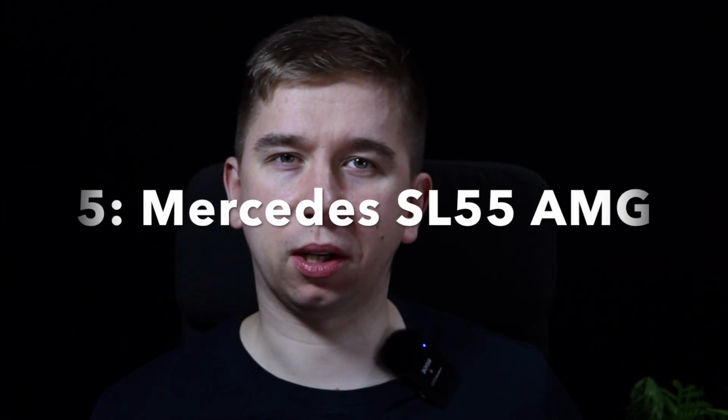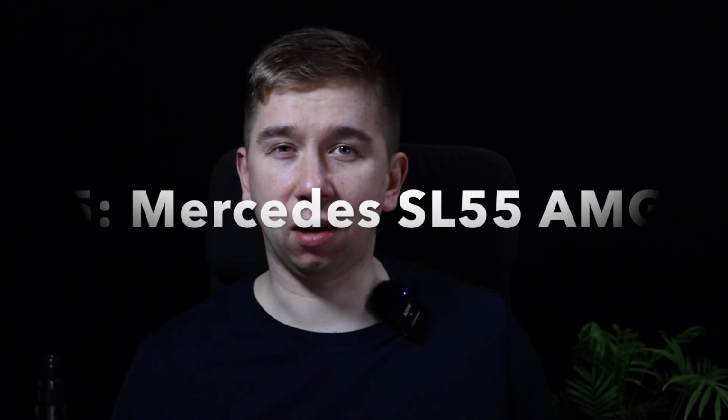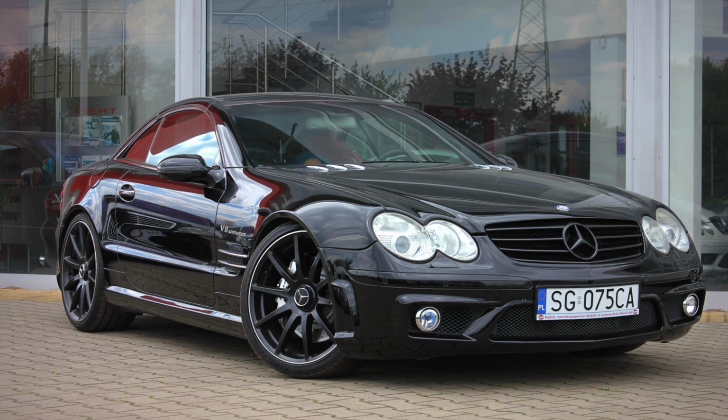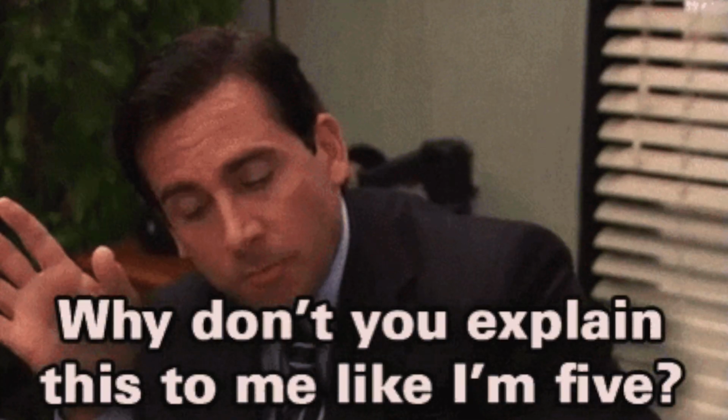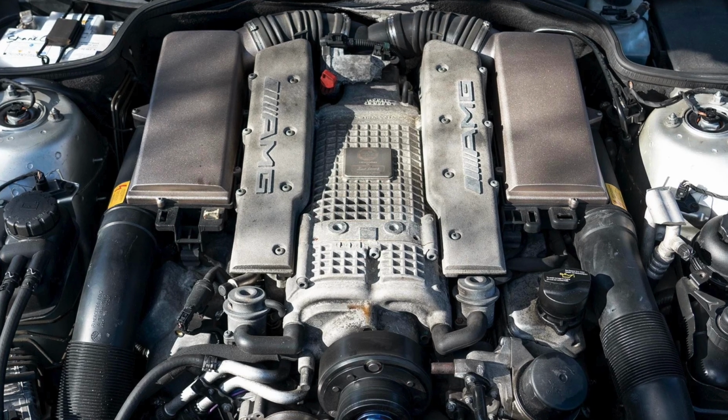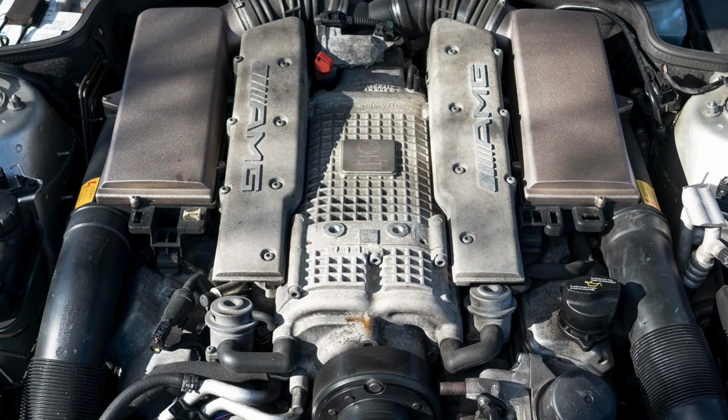Kicking off with a German contester, Mercedes SL55 AMG. You can get one starting from 15,000 bucks. With 493 horsepower, it was an excellent luxury sports car, but it was transformed into a thoroughbred supercar by putting it through Mercedes' original tuning company, the AMG. It is powered by a fantastic supercharged 5.4 V8 engine, producing a whopping 493 horsepower and 701 Newton meters of torque.